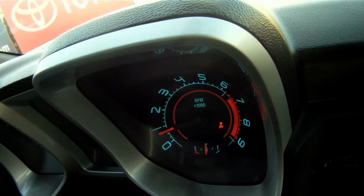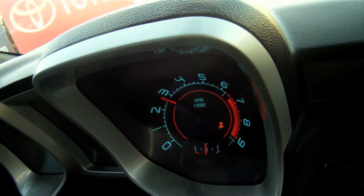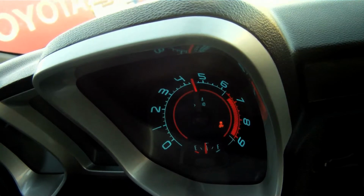StreetFighter converters are designed to provide stall speeds between 3000 and 3200 RPM, depending on how much torque your engine is producing. A higher stall speed allows you to get into the power band much sooner, giving you a harder launch and lowering your overall elapsed times. If you need a different stall speed, TCI will gladly custom build one for your application.